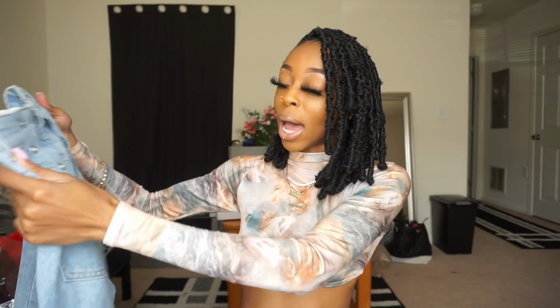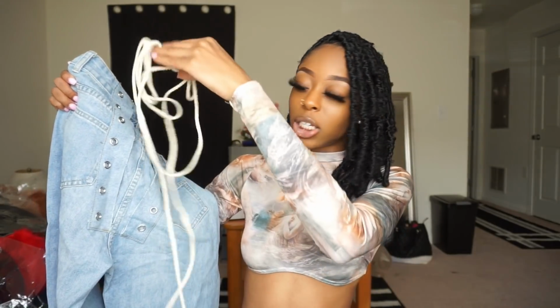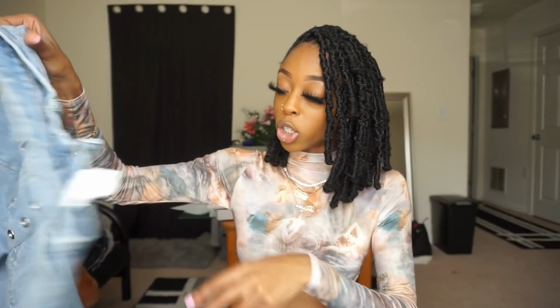So I don't mind, but y'all, look at the back. So as you guys can see, it is the lace up jean. And it comes with a cream belt that you use to lace it up. Y'all, super cute.